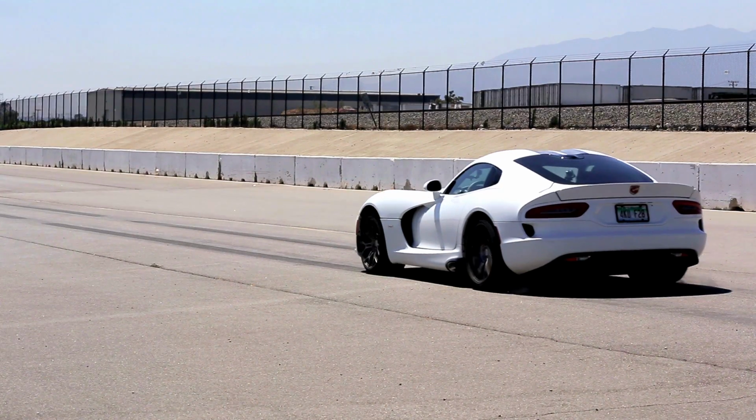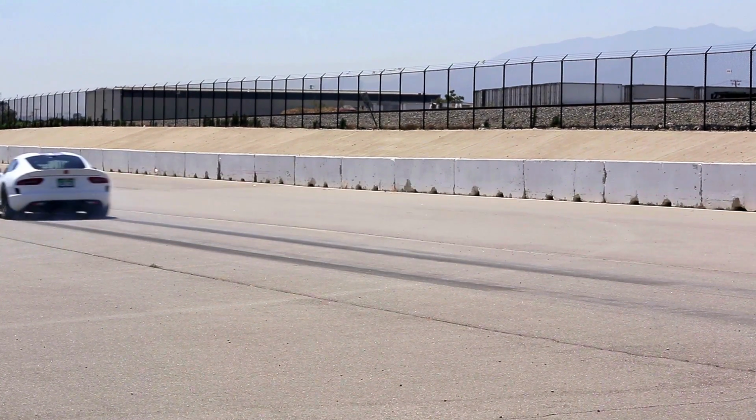I'm sure you had a great experience with the Viper too. It looked like a lot of fun. Yes, because you get to do a lot of burnouts and drifts. There you go, much better. Exactly, and it was great to throw a roundel on the figure eight.